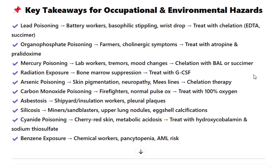Silicosis: miners, sandblasters, upper lung nodules, eggshell calcifications. Cyanide poisoning: cherry-red skin, metabolic acidosis, treat with hydroxycobalamin and sodium thiosulfate. Benzene exposure: chemical workers, pancytopenia, AML risk.